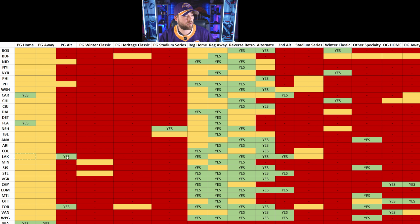LA, prime green alternate, keeping, definitely. And then we've got regular home. I am trying to sell that. Reverse retro, which I'm wearing. Obviously, I'm keeping this. Alternate, I have sold, and I'm trying to sell the second alternate. Minnesota, regular away, I'm trying to sell. It's currently pending sale, reverse retro, I'm keeping. San Jose, I have sold, what was it that I sell? The alternate jersey, and then the specialty jersey. I've sold that as well.